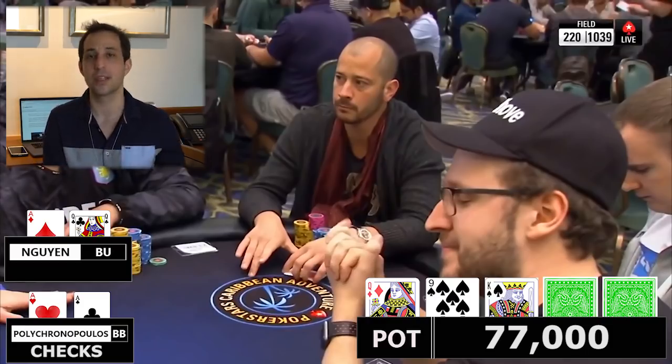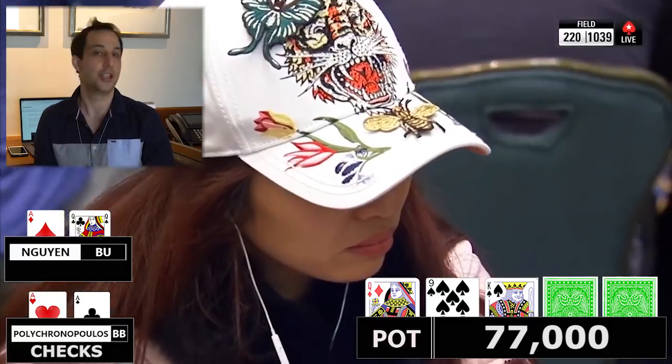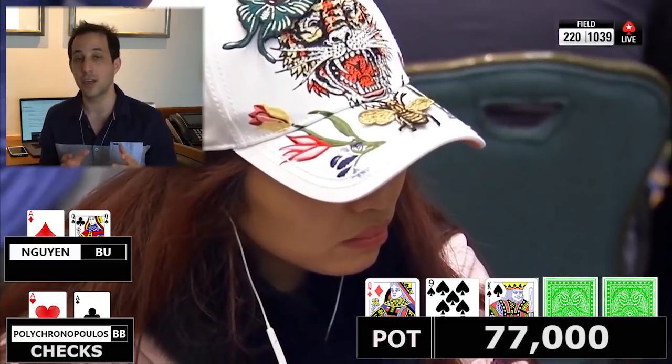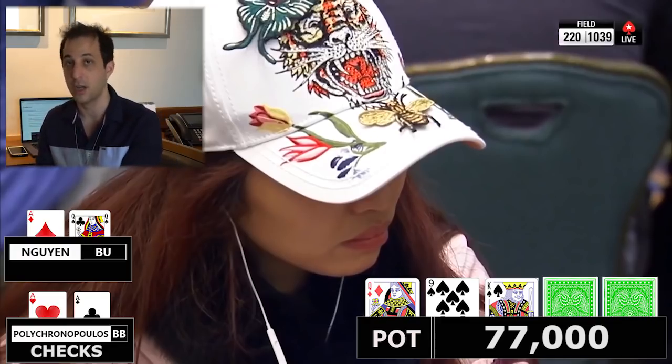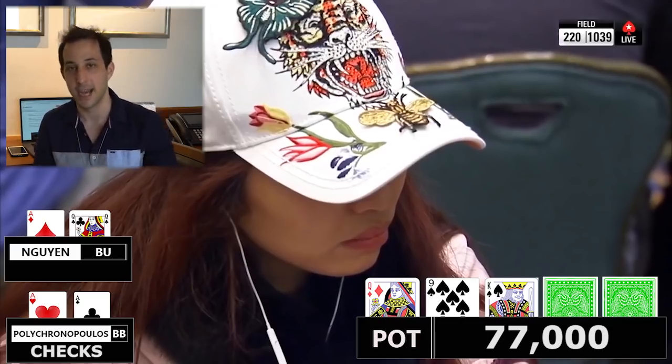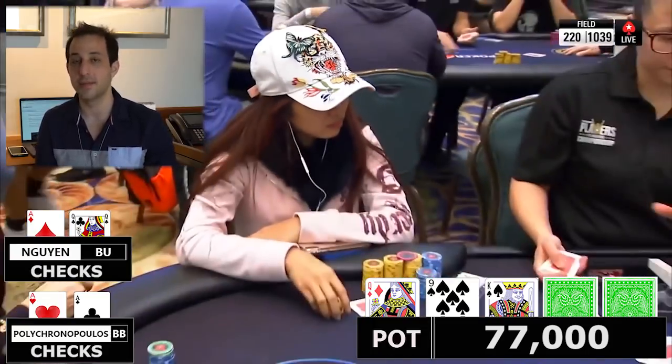Now it's over to Nguyen, who has a very clear check in my opinion. She can't get 3 streets of value. There aren't many cards that hurt her. And she's going to want to play pot control with this hand, looking to either call a bet on the turn or bet the turn herself if Polychronopolous checks a second time. She checks and we go heads up to the turn.